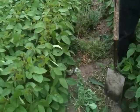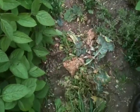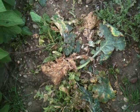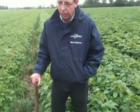Not an awful lot. We've had one post-emergent spray since then. That's cleared the rape plants up. Let's have a quick look, actually, while we're here. So there's a rape plant. It's been well and truly done in. And it's pretty much done all the weeds, is it? It's done all the broadleaves pretty well.